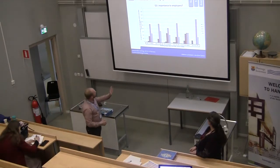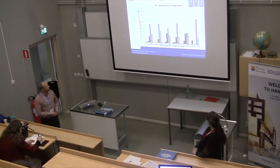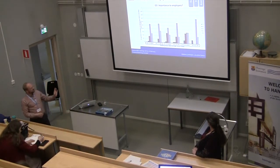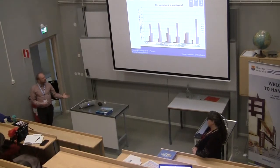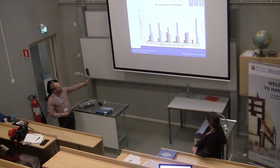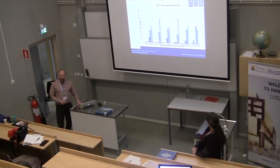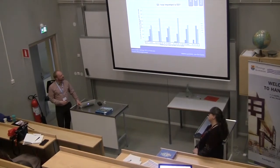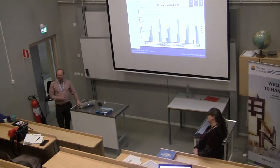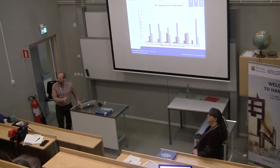And here also everything leans towards the right. So students think that their future employer will think it's important that they know sustainability, but actually the weight is on 4. Whereas in the previous slide, the weight was on 5. So I could actually interpret this like students themselves, they realize how important this is. And I think that their future employers also realize it, but not quite as well as they do.